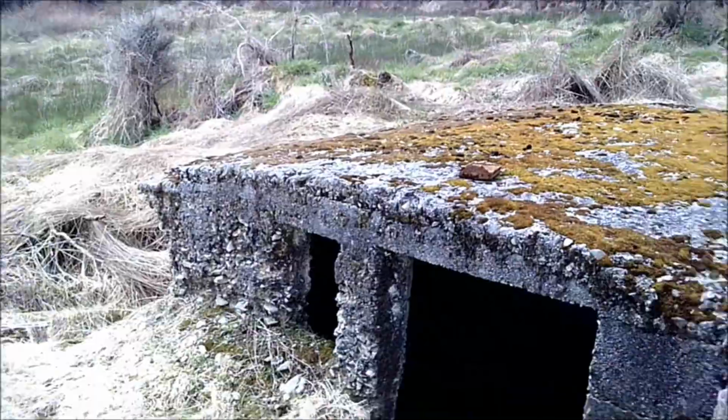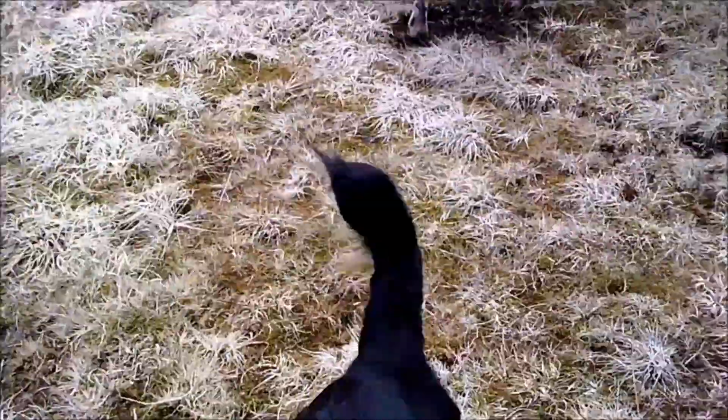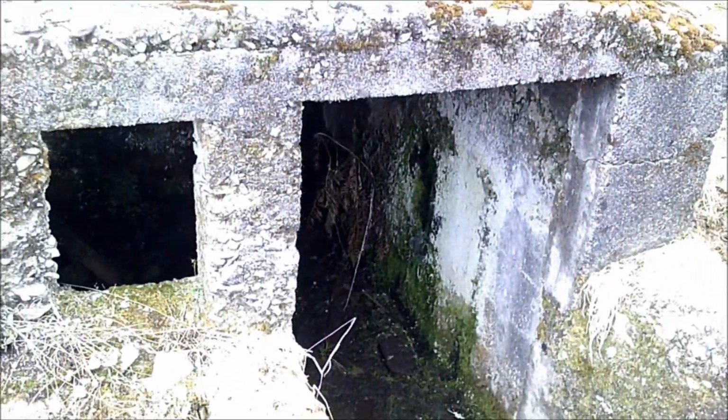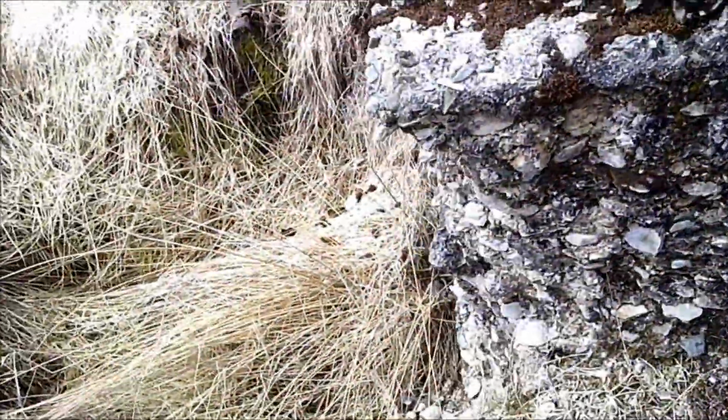So we got just this random little underground bunker with some very eroded, mouldy, slippery steps. And inside, there's a window there, and just an old rusty bucket, an old bottle, some pretty ferns and some old wood, and it's all filled with water. This could have quite easily been a pigsty back in the day. Very cool though. Very cool.